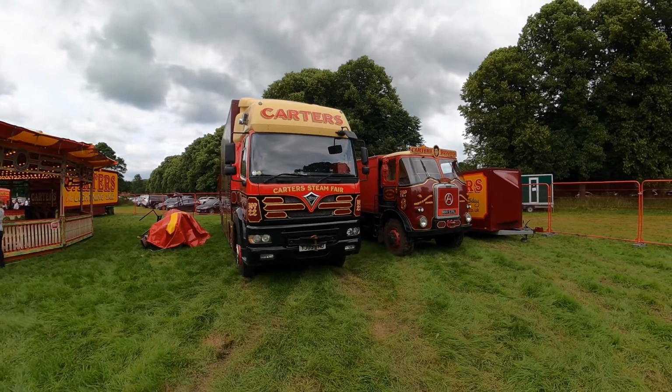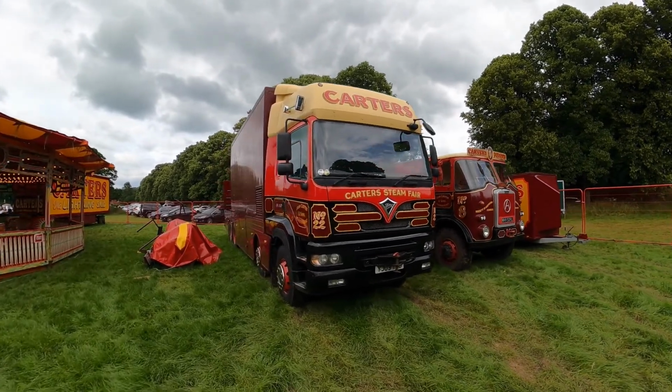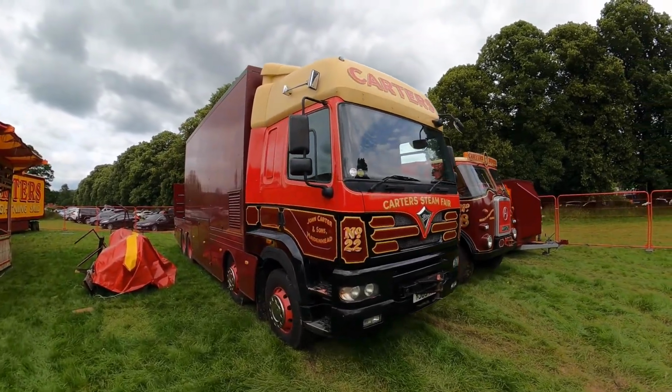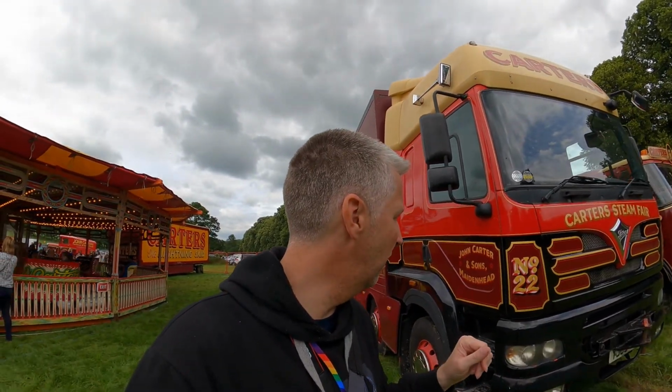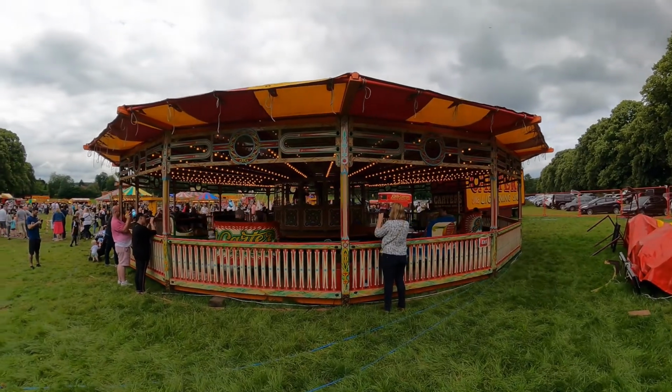One of the newer Fodens here, which I believe is number 22, I think this does pull the Lightening Skid. I think this is the skid truck, and it's got the generator on, which is used for building the ride and also powering it as well. Lightening Skid, what an absolute machine. Absolutely stunning machine. It's a credit to them.